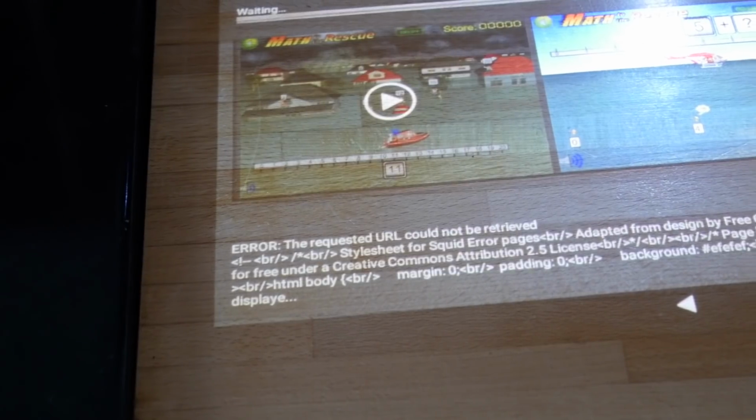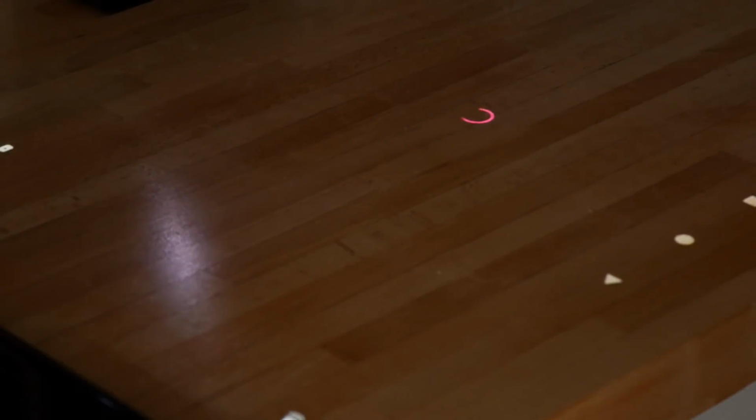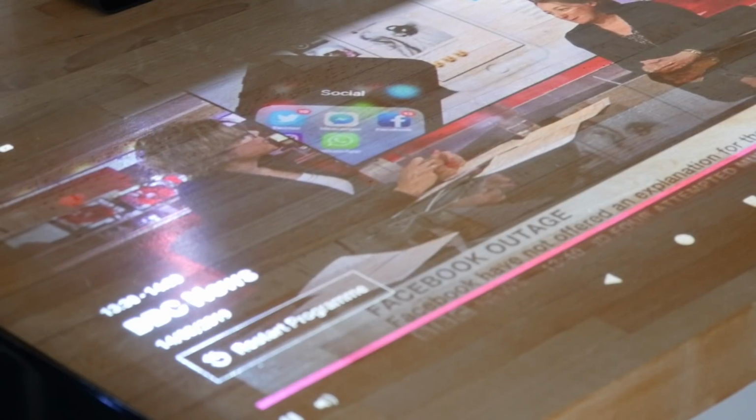Now, I gotta be honest, I really thought we were past this level of sheer incompetency when it comes to Android, but apparently not. I tried a number of my favorite apps that I tend to test Android devices with, and they were either completely buggy, didn't run at all, or just didn't install. BBC iPlayer sort of worked. You could use it in touchscreen mode. However, if you tried to project onto a wall, you weren't actually able to select and play anything.